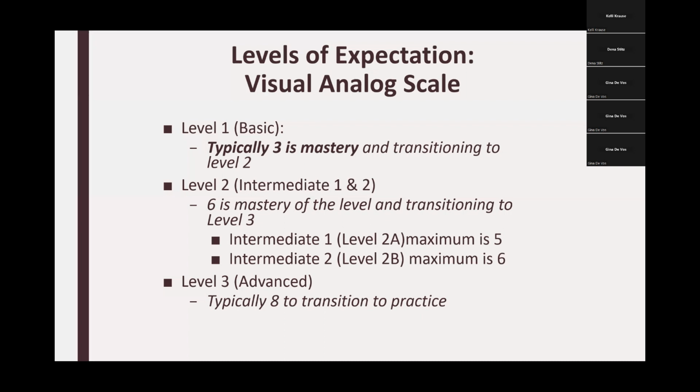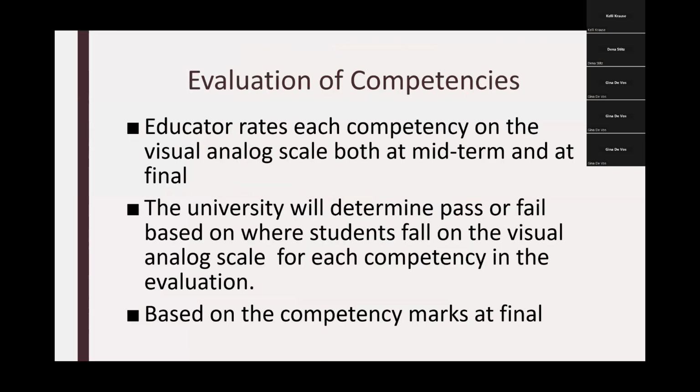One thing we do realize is that not all students are going to reach an 8 for all competencies, and that's okay. And that'll become more clear as we look at the grading in a little bit. One thing about the final evaluation is we know that as an educator, you're rating the competencies at midterm and final. When it comes to the determination of pass or fail, that's really based on the final marks for each of the 7 competencies. It doesn't include the midterm marks. And ultimately, it's the university program that will determine the pass or fail.